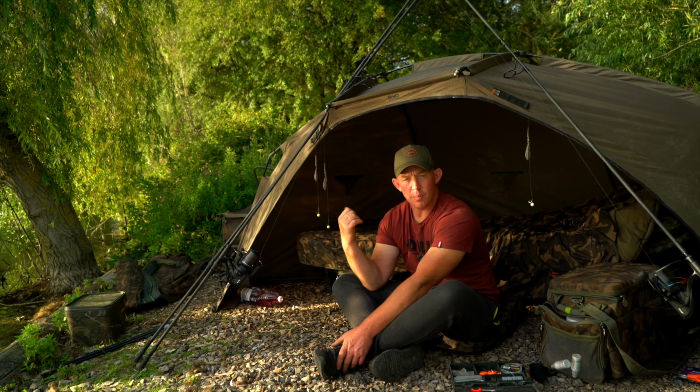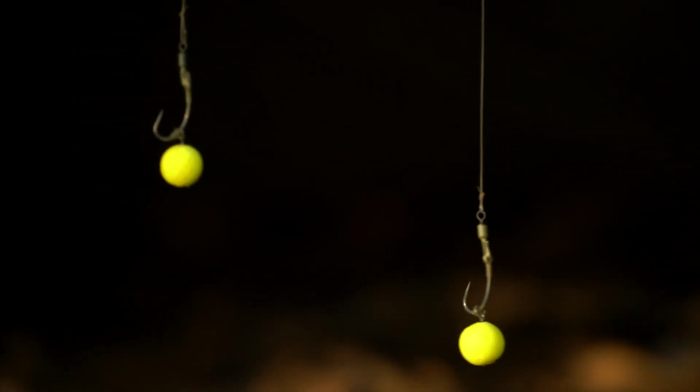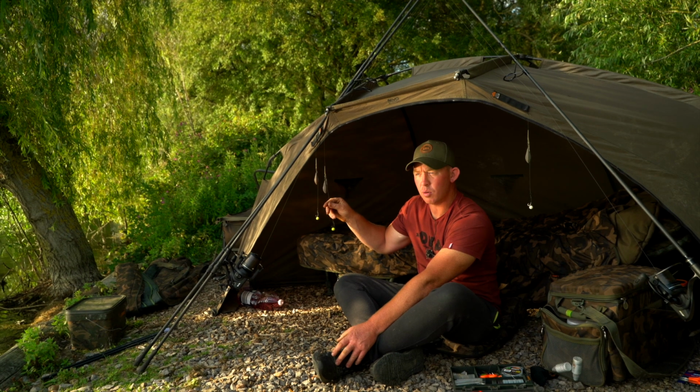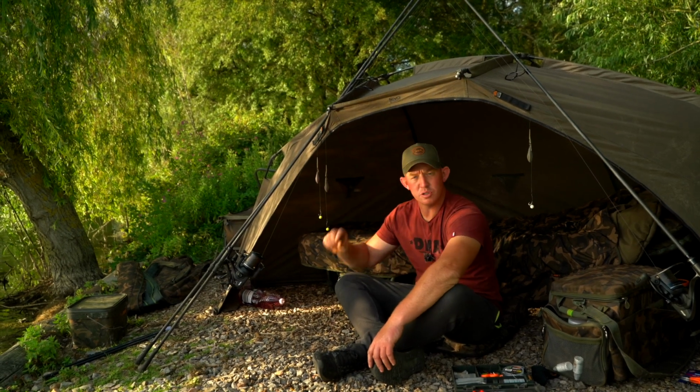I've just got on PB pop-ups, again 12 mil, they work perfect for the size of the hook they want, you know, just a little size 6. Illusion hook lengths, just because that's nice and supple. And we are fishing the hook closer to the bottom on that.